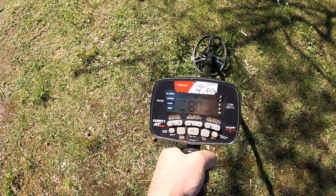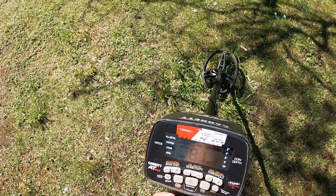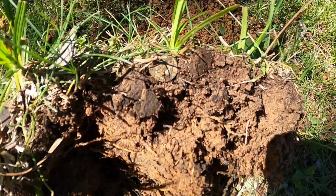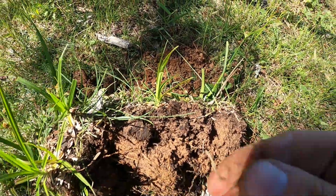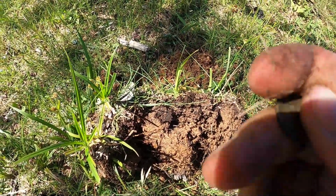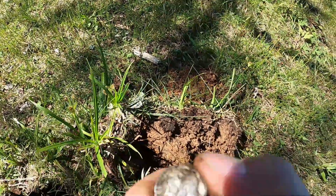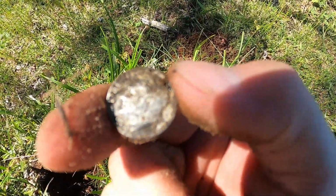All right, we're rocking a solid 80, 2 to 4 inches. And there we go. We got ourselves a dime. 1980 dime.